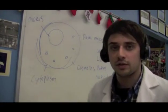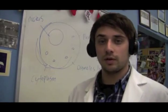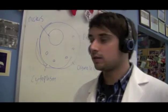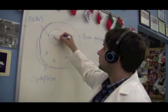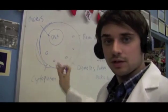The last thing we have is nucleic acids. And this is actually what DNA is made out of. And so that NA in DNA is actually what stands for nucleic acid. And that's located within the nucleus. There's some other nucleic acids that are within the rest of the cell too.